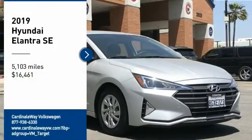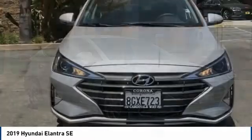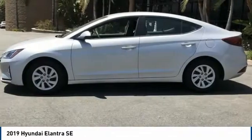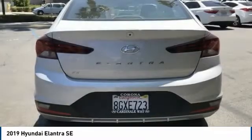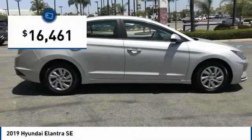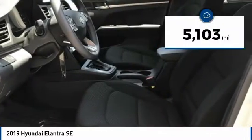Make a great choice today with the 2019 Elantra. The Elantra boasts the most interior room in its class and gets an exceptional 35 miles per gallon. With its luxurious standard features, the Elantra is an easy choice and is priced below $20,000. This vehicle has less than 6,000 miles.